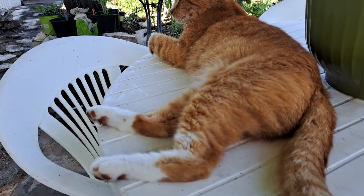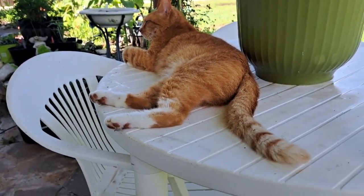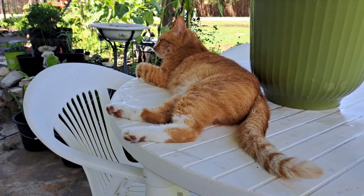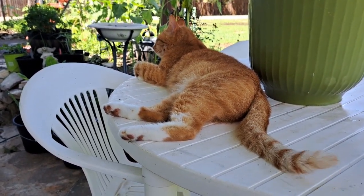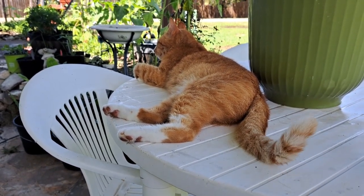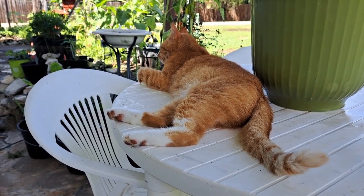Look at this. He decided he'd lay down on the table. And he did stay inside last night. He didn't want any part of being outside in the thunder and lightning and the wind and the rain. That's for sure. But first thing this morning, he got something to eat and he wanted out.